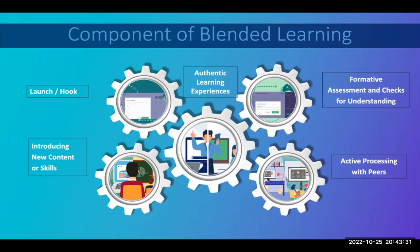The next one is active processing with peers. You can provide students with the opportunity to practice skills or apply them to a new context. In the company of peers, at their best, processing tasks will engage students with learning goals and with one another. And again, we're going to discuss how we can do it face-to-face.